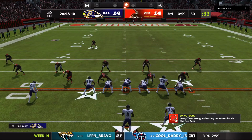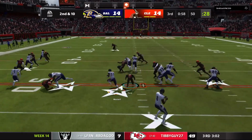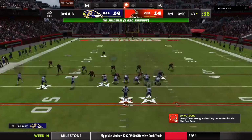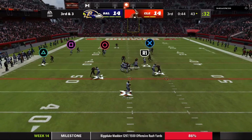3rd quarter, all tied up. This is 2nd and 10. From the gun, a run with Mostert. 63 yards on the ground for him so far. The 8th play of the drive coming up. It's 3rd and 3. Jackson from the shotgun.